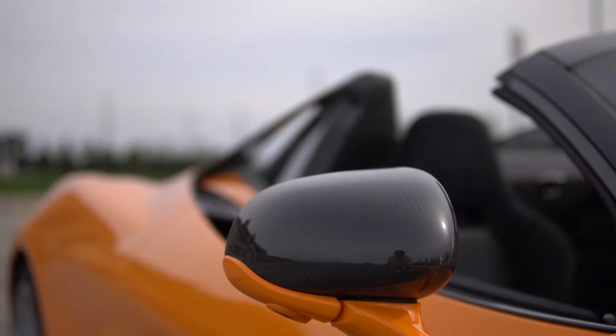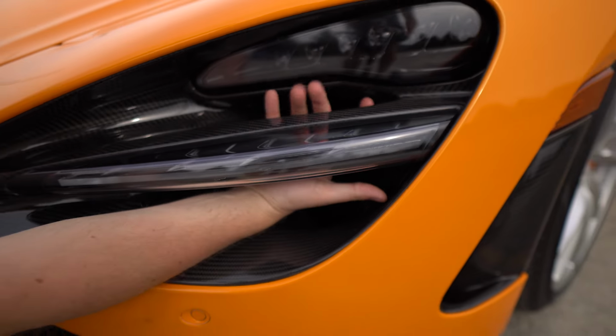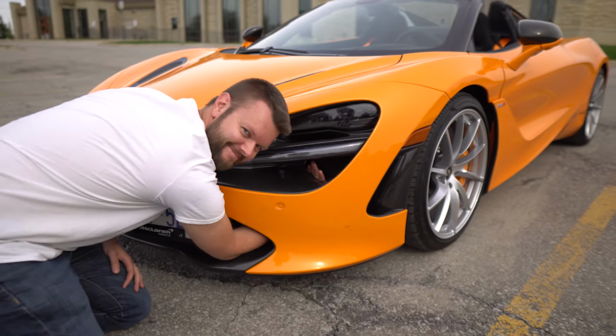Oh. Carbon fiber exposed everywhere because this is loaded with packages. So we've driven the 570 and the 650. The 720 looks a lot different. So they changed the way the headlights looked at the front. That's what I noticed the most. This one has eye sockets, I believe they're called. Okay, and it looks pretty cool.